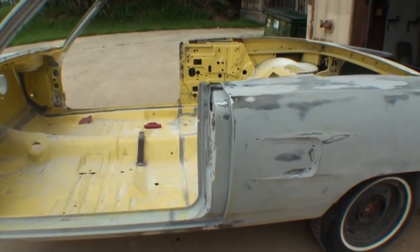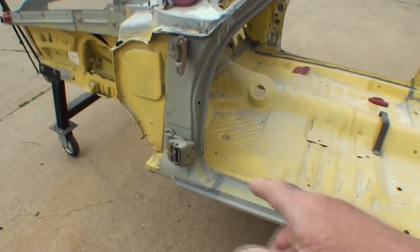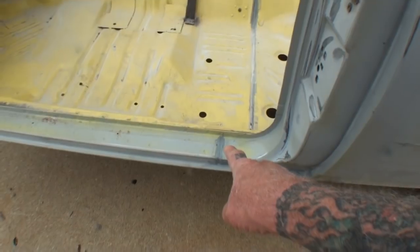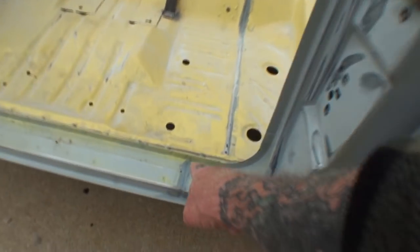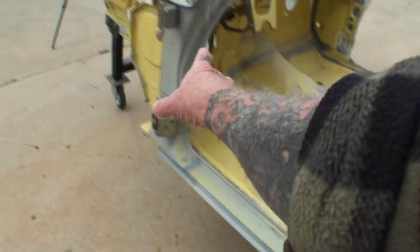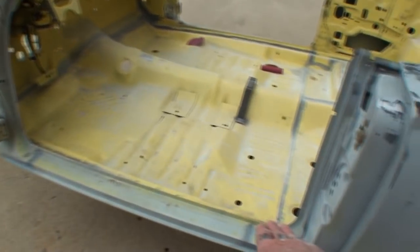Now, here's another small example we can gander at. You can see where I seam sealed this area right here. If we look right here, you can see where I seam sealed this in as well. And then what goes over this is a threshold. There's a threshold plate that covers that, so you won't see it.